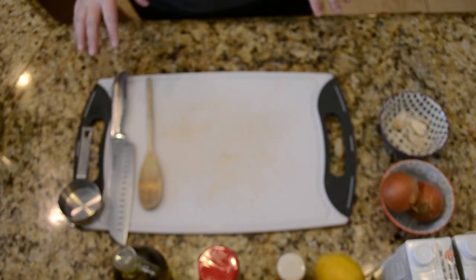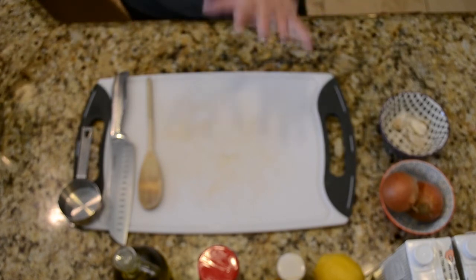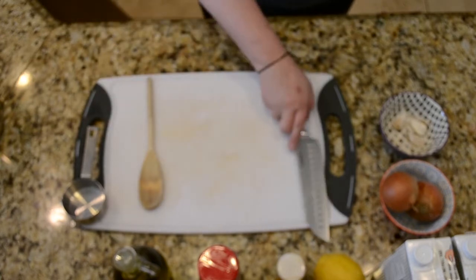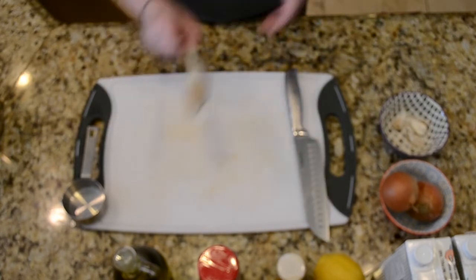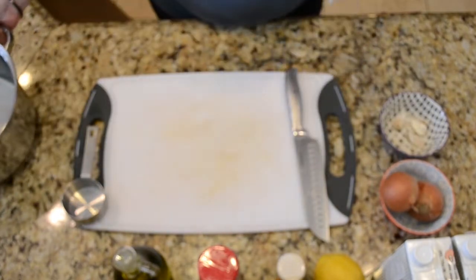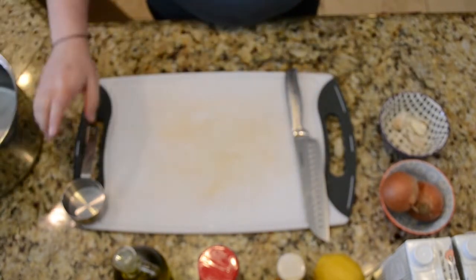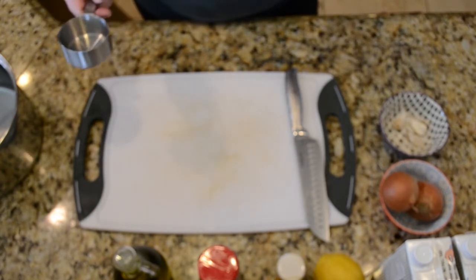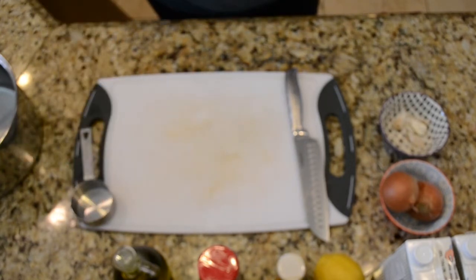The type of cooking utensils you're going to need for this, you're going to need a cutting board. You're going to need a knife to chop up the onion and garlic. We're going to need a good soup pot. We're going to need a mixing spoon. And we're also going to need a measuring spoon because we need to be sure that we measure out the right amount of lentils.